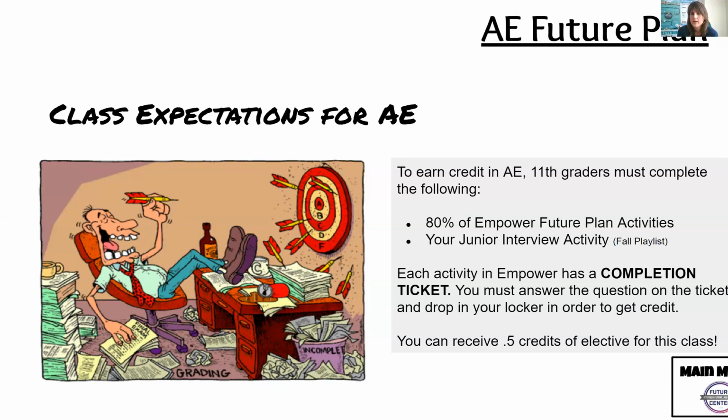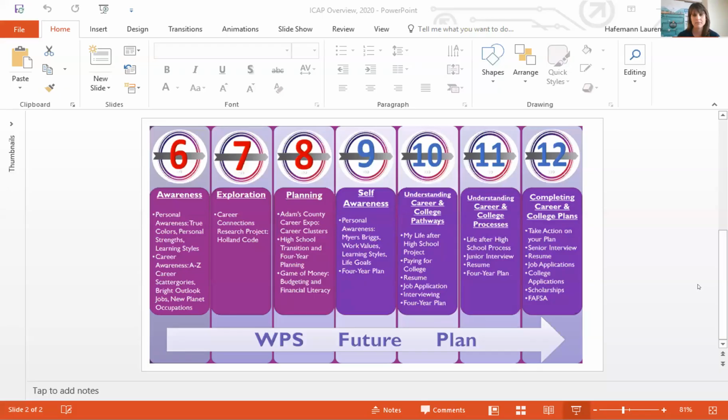So I wanted to just show you what's going to be covered. What is the theme for junior year in your future plan? So let's go to that next. So this is the WPS Future Plan Overview for grades 6 through 12. If you've been in our district prior to this year, hopefully some of this looks familiar from maybe 9th and 10th grade, things that you've done in middle school. All of the work you've done in your future planning has led you up to this point in 11th grade. This year, we are focusing in on, for your pathway, understanding what it is you need to do in order to get into that pathway.